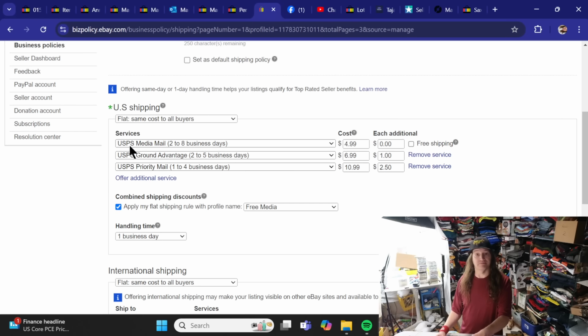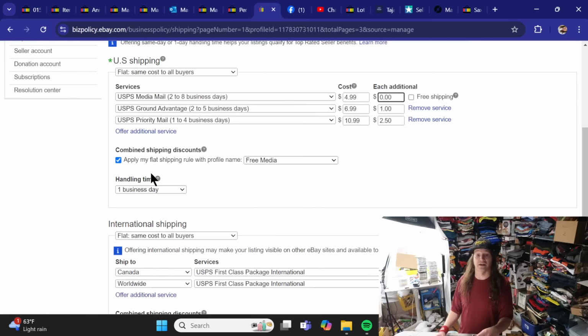You set up the different price points, like media mail, $4.99, $0 for each additional. So that's how I do it right there. And this is when media was higher than ground. So ground is $6.99 here, $1. Do I change it? I'm not changing it right now because you never know what's going to change. Everybody picks media because it's the cheapest, but I send it ground because it's the cheapest. So they just get like a bonus upgrade in their shipping. If they want it priority and quick, I have a service for that too, and that's all higher also.